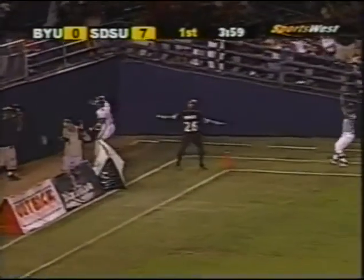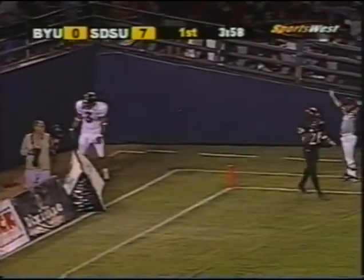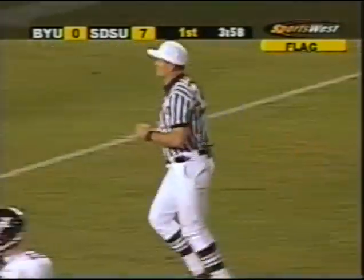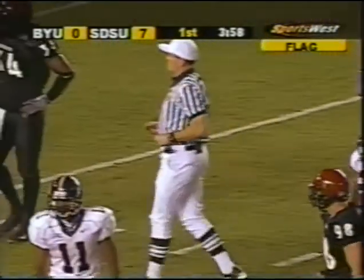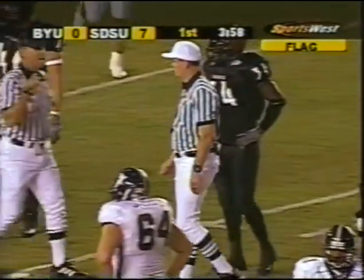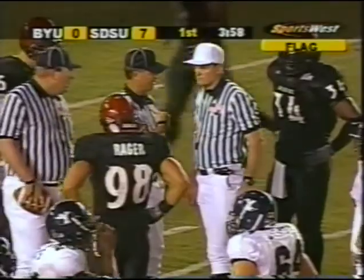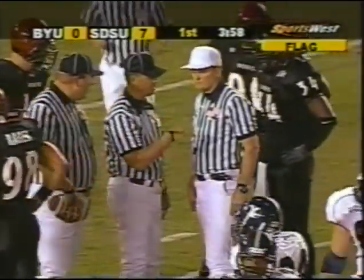There's a flag down as he tried to hook up with Fahu Tahi out of the backfield. I think what you're going to get is a holding in the end zone. Daniel Coates trying to run a crossing route across the end zone and difficult to cover. So the best thing to do if you want to cover, just grab a hold. Yeah, that'll work unless they see it.